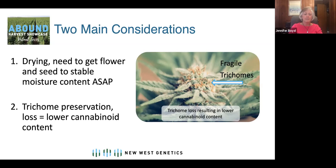The second major consideration is trichome preservation. Trichomes are the little hairs you see here on the flower and are the primary site of cannabinoid biosynthesis. Because they are small, they're fragile and easily lost during harvest. So a general rule is that the less we handle the flower, the better, since each handling operation presents a new opportunity to lose them and the CBD content.